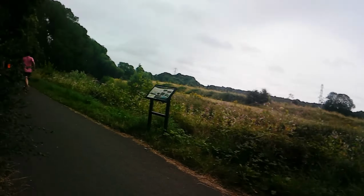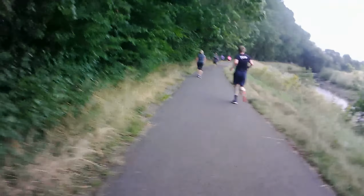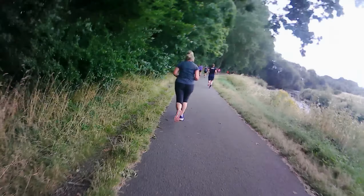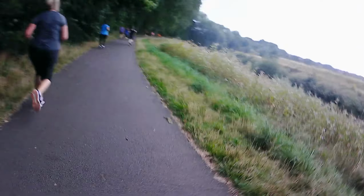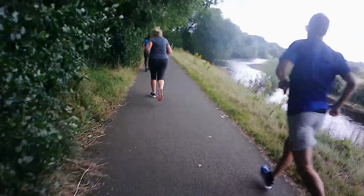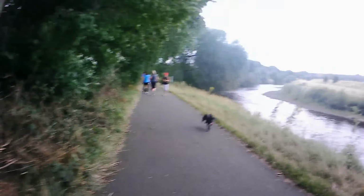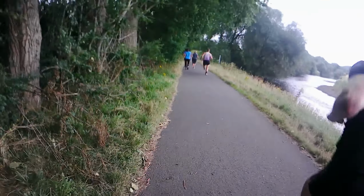And here we are back on the riverbank, a few more people passing us, just completing their full race. Just had a little dog go past there as well.